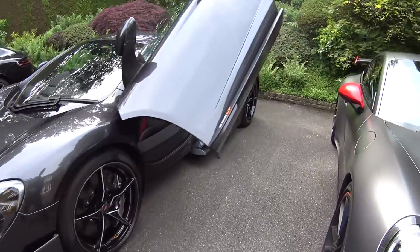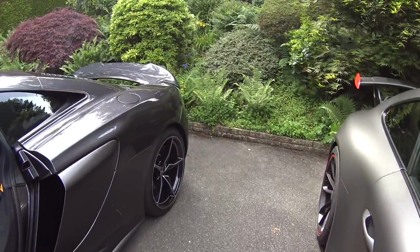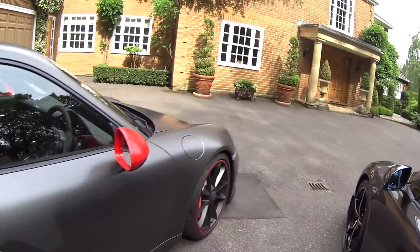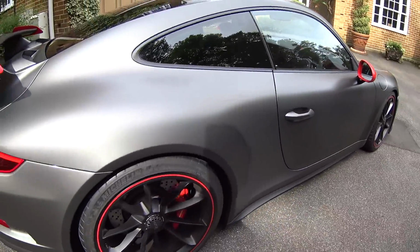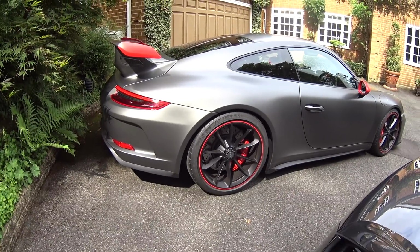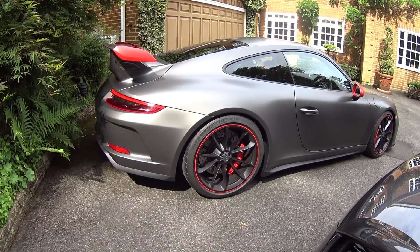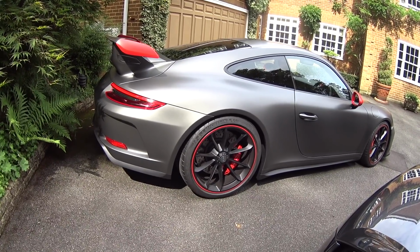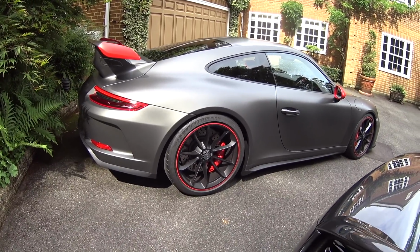So moving on to the new one. Shut the door there. Moving on to the new one, here we have it, the GT3 991/2, the GT3 with the 4-litre naturally aspirated engine. Will it be the last?